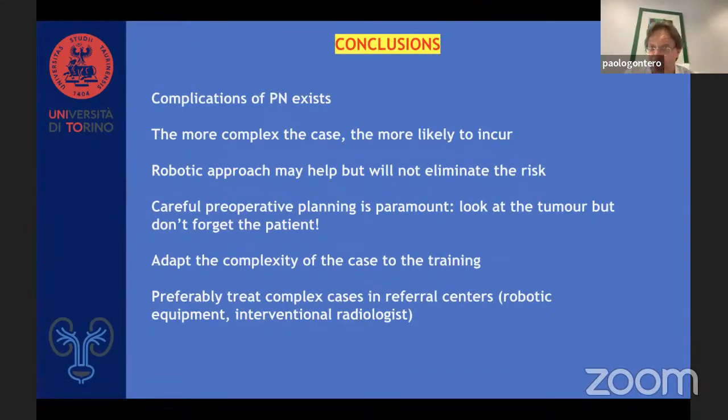Sometimes the best solution is simply to do a radical nephrectomy. And of course, adapt the complexity of the case to your personal training. If it's a difficult case, hand it over to somebody who is more expert. And finally, the most complex cases should preferably be treated in referral centers where there is the robotic equipment, but where there is also the interventional radiologist.